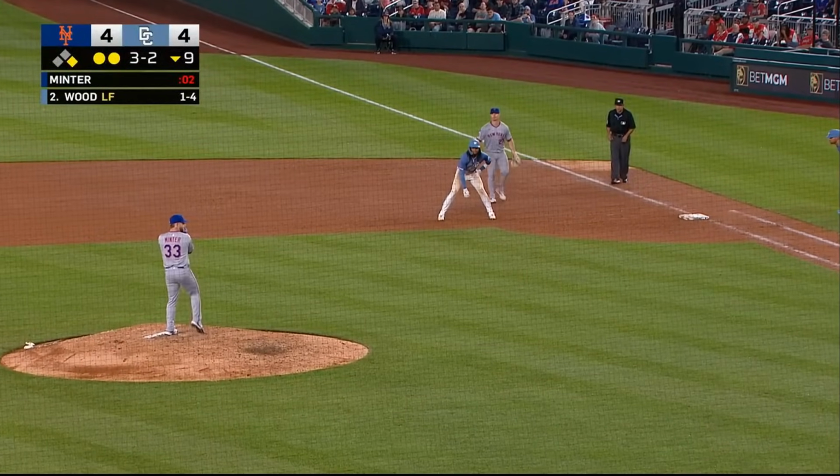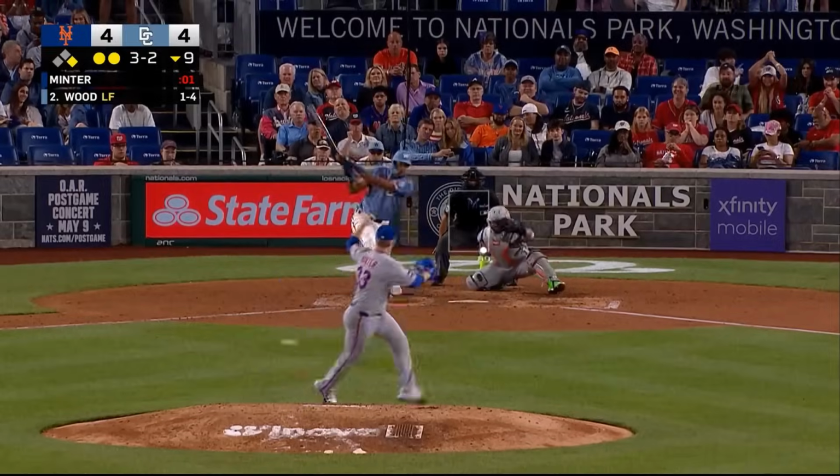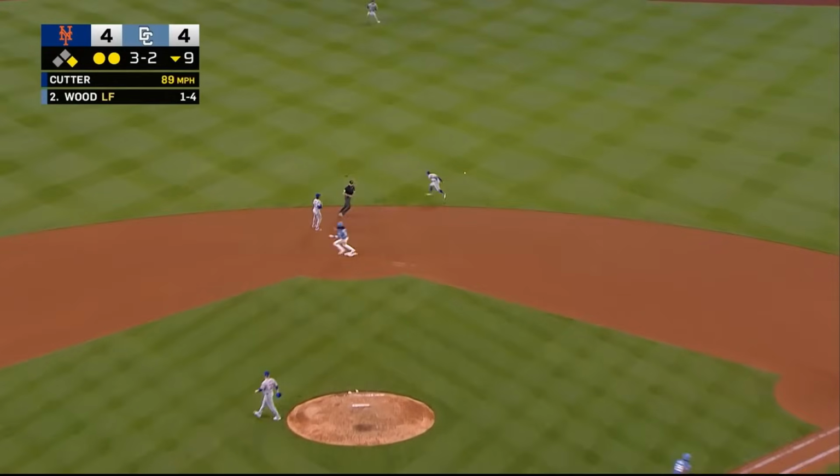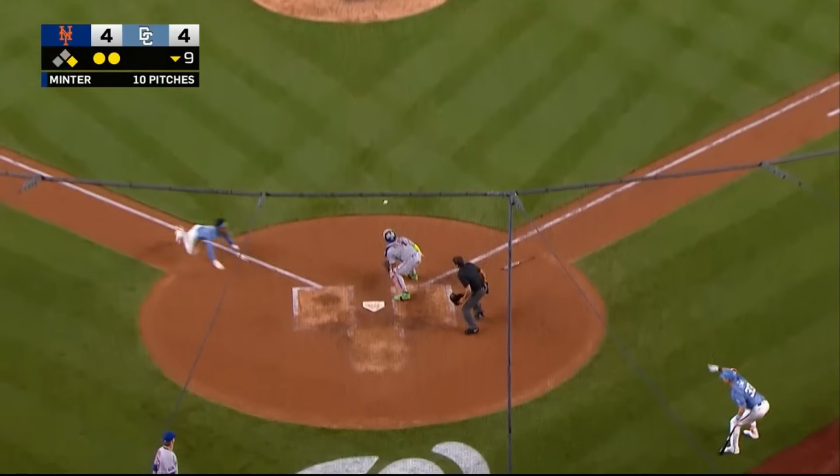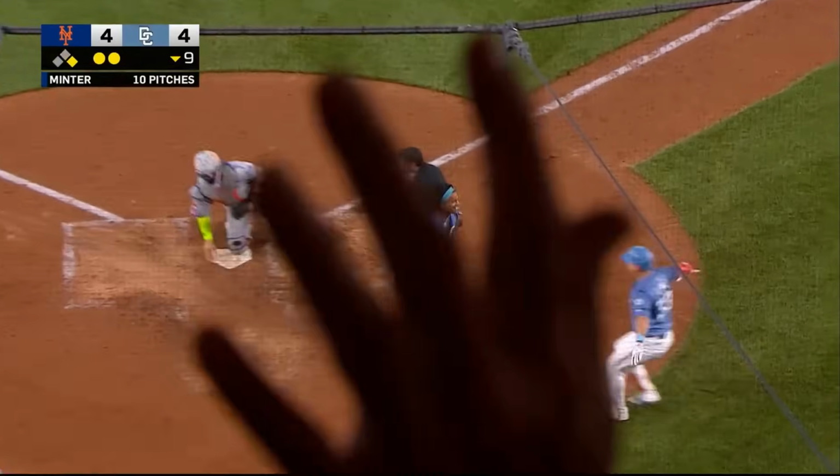The 3-2 from Minter to James Wood is hit back up the middle. McNeil has it scooped by him. Abrams to third. Ricky Gutierrez waving him home. Throw on the way. Yeah! Time. The Nationals win. James Wood, his first career walk-off.